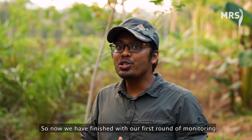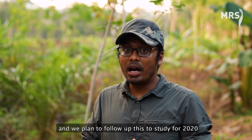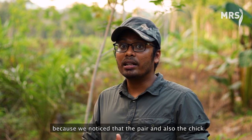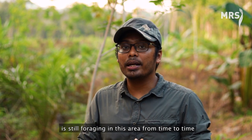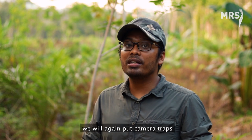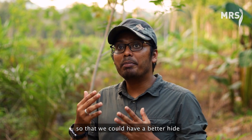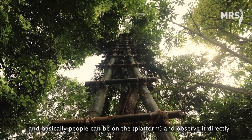Now we have finished our first round of monitoring, and we plan to follow up this study in 2020. Hopefully the hornbill comes and nests again in the same cavity, because we notice that the pair and also the chick are still foraging in this area from time to time. Once we know that the female and the male are checking the nest, we will again put camera traps and try to build a hide before they arrive, before they nest, so that we could have a better height and people can be in the hide and observe it directly.